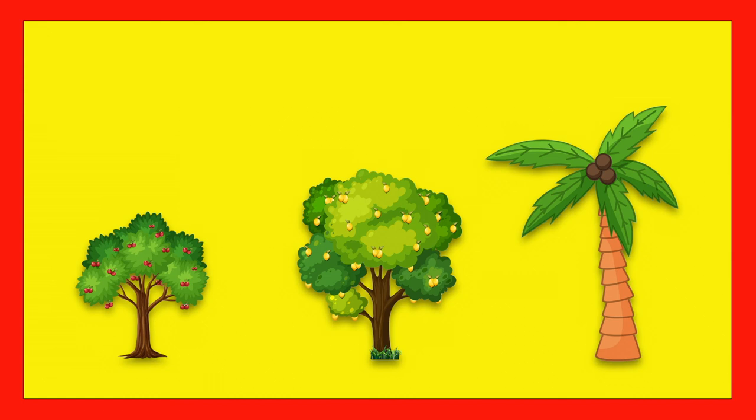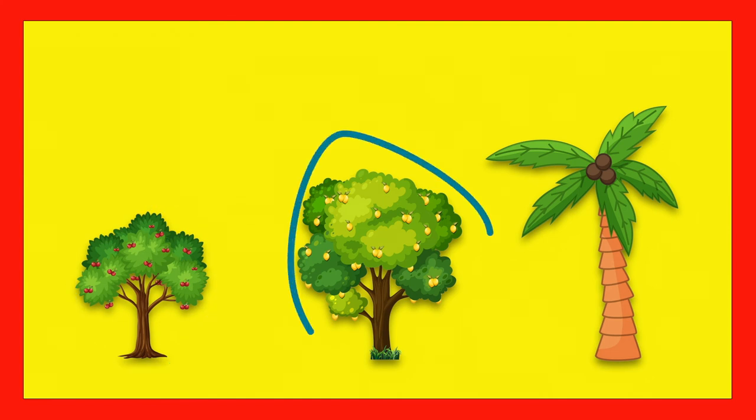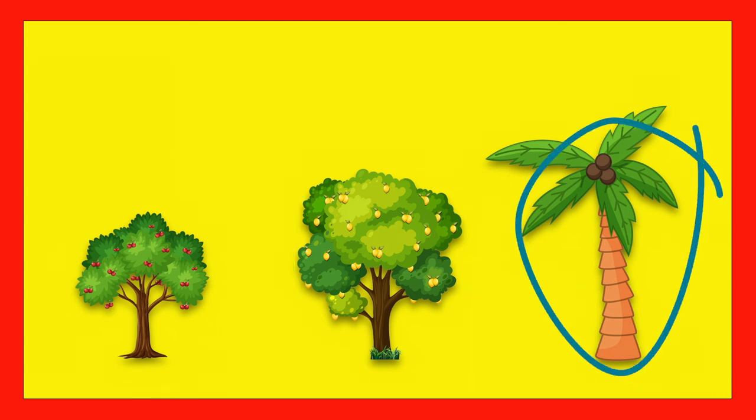Let's look at this picture of some trees. How many trees do you see? Let's count the trees. 1, 2, 3. Three trees. There is a cherry tree, a lemon tree, and a coconut tree.